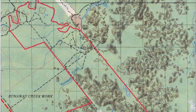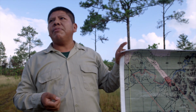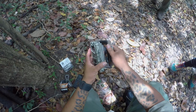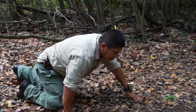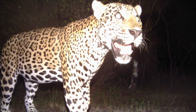In this reserve, there are a lot of caves, and I'm going to set a camera in the cave, a trail camera. I'm pretty sure we'll see wildlife there. Camera traps. It's like a camera with a sensor attached to it. So whenever something walks in front of it, it makes a picture of it. A person, a pig, and a jaguar. We can just put these passive monitors all across the landscape to find out where all these animals are going.